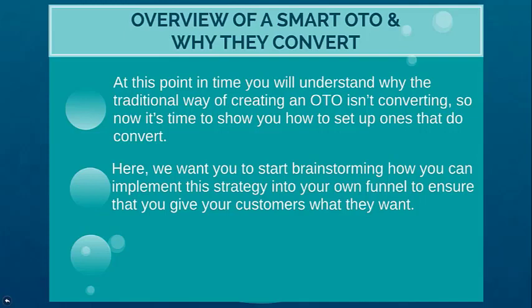So here's the part where you actually put yourselves in their shoes. But this process is going to make your life a lot easier. I wish I knew this when I was setting up one-time offers back in the day. And then when I figured this out, I was like, wow, I was actually doing it the hard way.